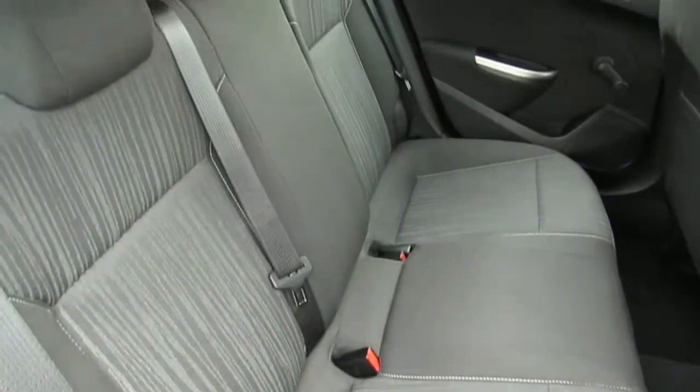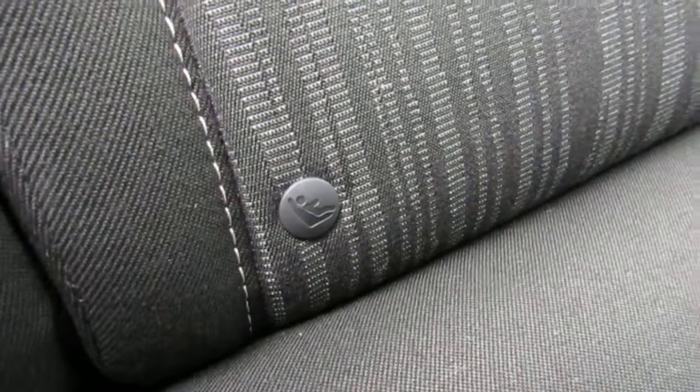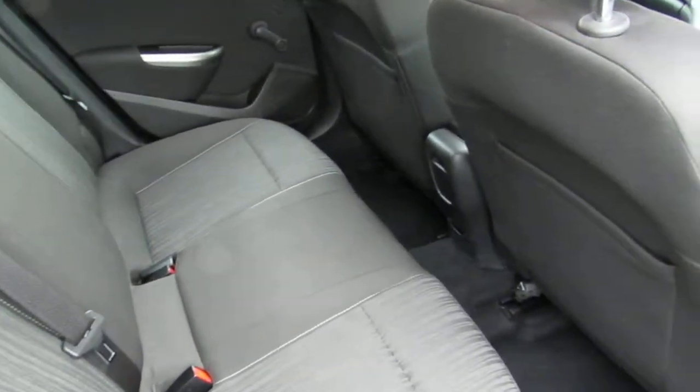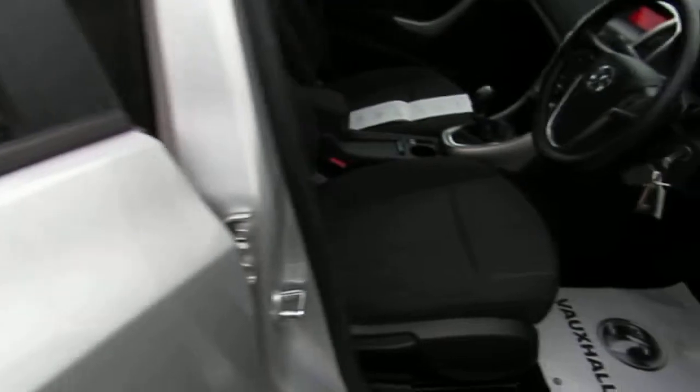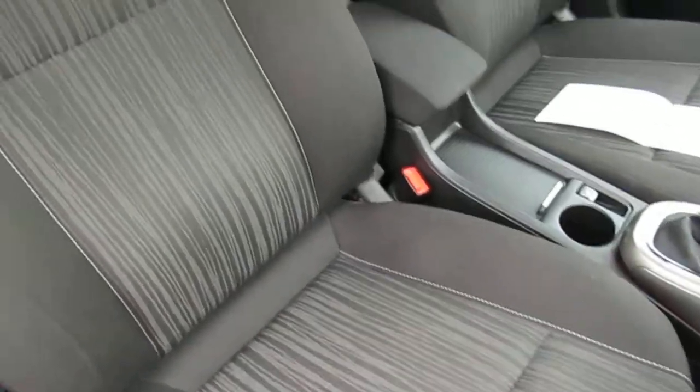Come around, we'll take a look into the rear of the car. You can see you have three rear seats there, both sides with your baby seat fittings as well. These seats are all in excellent condition as well. We come to the front seats, once again all in excellent condition.